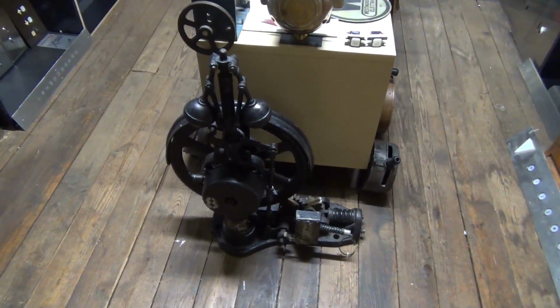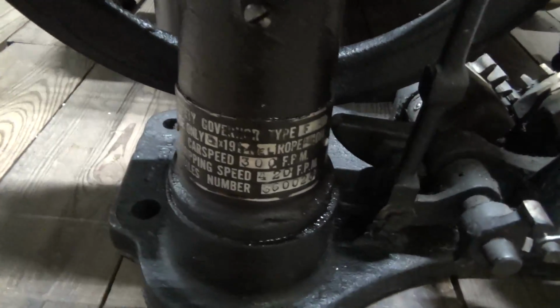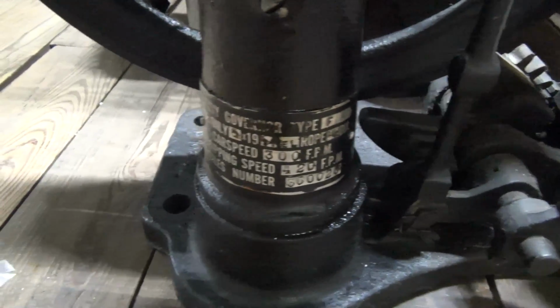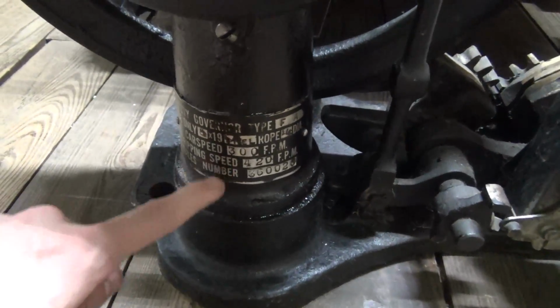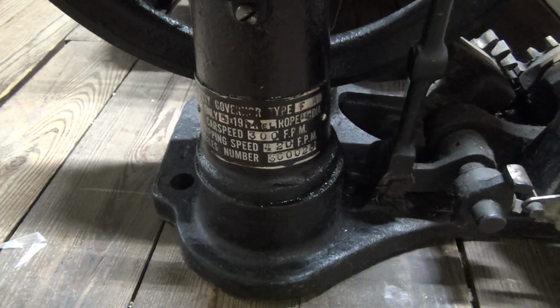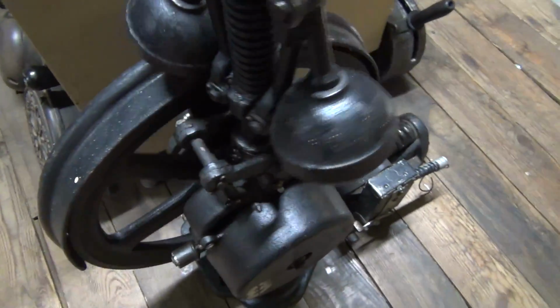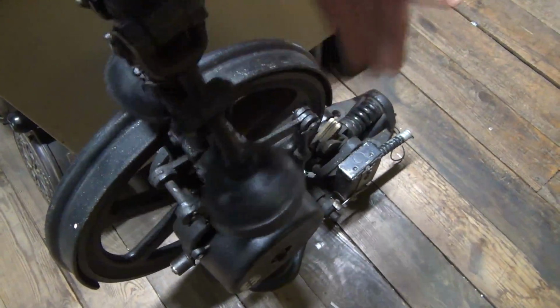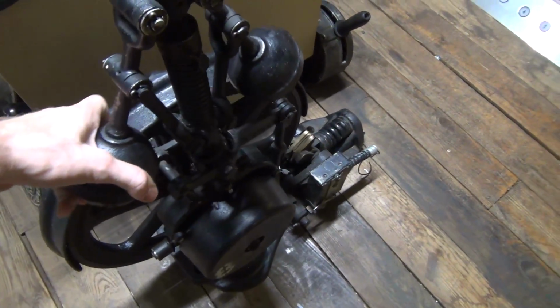And that brings us right here to the front with the large Otis Governor. We take a look on the front here, safety governor type FA, and it tells you all the different information. The car speed is 300 feet per minute, and this thing trips at 420 feet per minute. That's an interesting number. Anyway, the way it works is this thing spins, which turns these, and the force, the faster you go, the more these spread out.